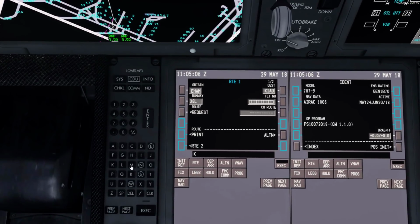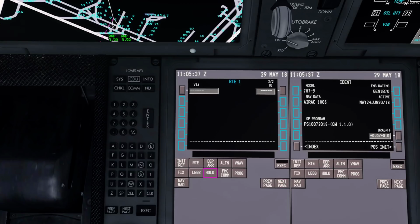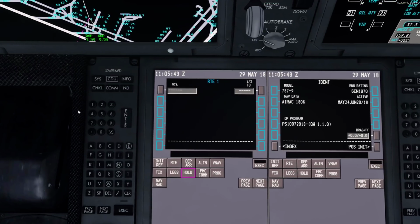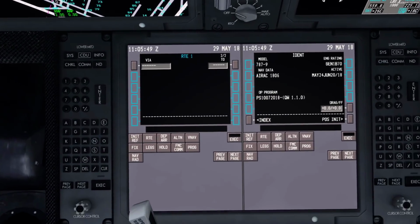So 36 left, there we go. Flight number is KLM 651, and let's make sure it has come up. Oh, it's come up now. There is some flight plan. That's weird. It stored these ones, but hasn't stored the one I made earlier. That's extremely weird. Let's go back to the route page and I have to enter it myself. So what I'm going to do is enter this in myself, and I'll cut the video, and we should be back. I will be back once this is complete.